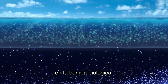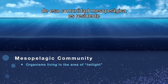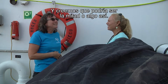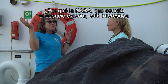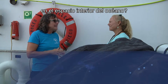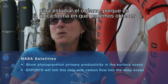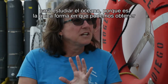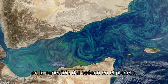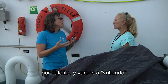One of the things we're interested in is what portion of that mesopelagic community is resident and what portion is migrating, and we think it might be half or something like that. Why is NASA, that studies outer space, interested in the inner space of the ocean? That's because satellites are such a wonderful tool to study the ocean, because it's the only way we can get a global view of the world's snapshot of what's happening in the surface ocean on the planet. We can really try and push the envelope of what we can measure by satellite, and we're going to ground truth it with what we're measuring on the ship.